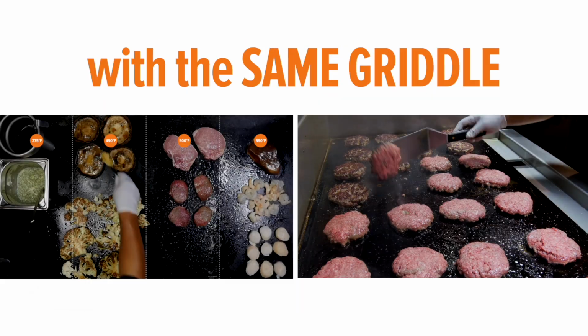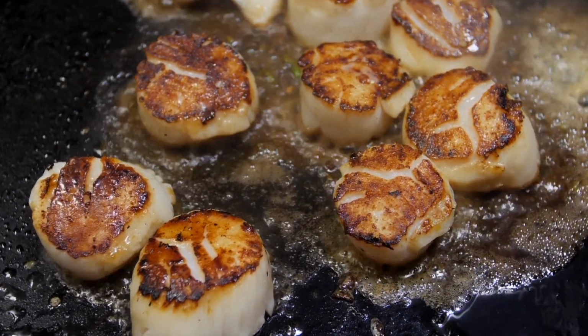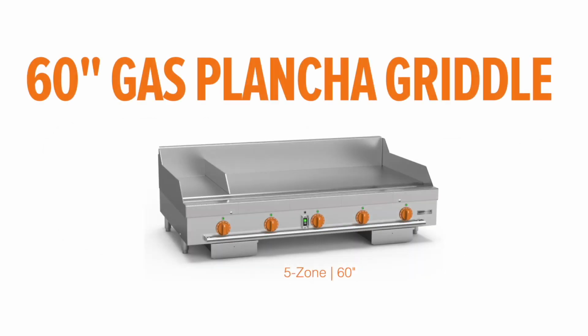Offering a higher temperature range than traditional griddles, zero recovery, and truly independent cooking zones, the Woodstone Gas Plancha allows you to do both high volume and multi-zone cooking with the same griddle. Our planchas allow you to cook more food, faster, and with better caramelization than traditional griddles, all without sacrificing energy efficiency. Our grills are available in a 4-zone 48-inch model, a 3-zone 36-inch model, and a 2-zone 24-inch model. A 5-zone 60-inch wide model is slated for release later this year.